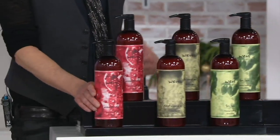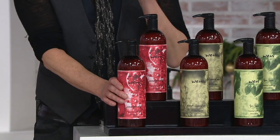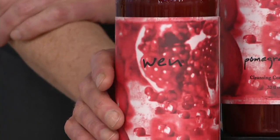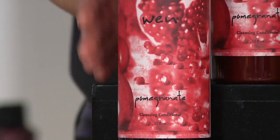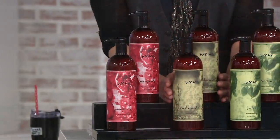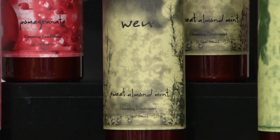So here you go. We'll start with the pomegranate, which I eat pomegranates every morning. You know their antioxidant properties, absolutely amazing, but this is free of wheat, gluten, and soy proteins. Frothy, creamy, universal, everyone, no guesswork. Sweet Almond Mint, the first one I launched in November of 2000, literally worldwide, everywhere around the world, works on every single hair type, no guesswork.